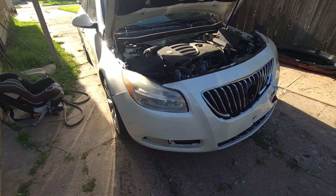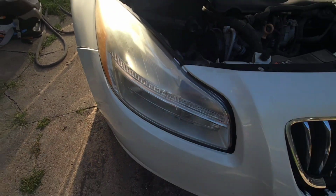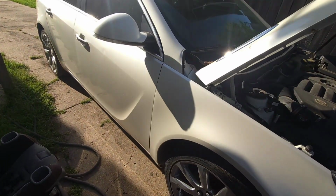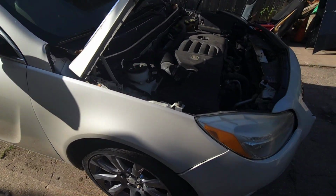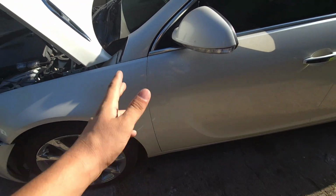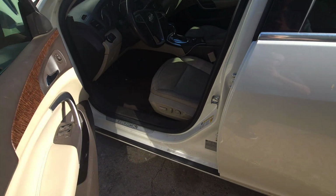This light looks alright, but if we're already doing one, we're gonna do both, just because this one's faded from the top as well. But yeah, this is his good side over here. It looks alright. It doesn't seem like the fender moved anything over here. It looks pristine. Now on this side, however, it looks like the fender came a little bit backwards towards the door. It still opens and closes just fine, but it's too close for comfort.